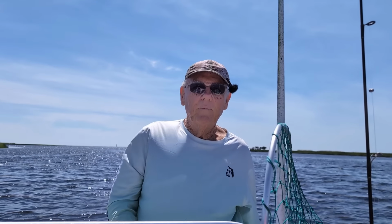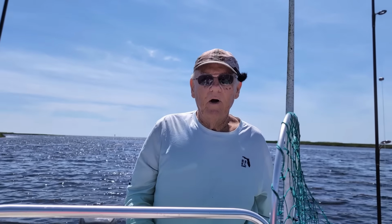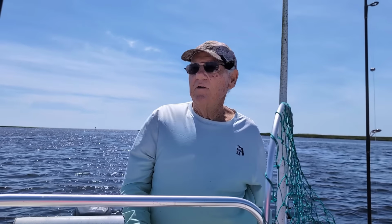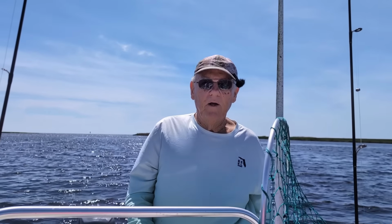Well, we got our traps set, and we'll probably just leave them set overnight and see if there's any crabs around here. Like I said, we've been over here fishing, but we haven't been crabbing here in about a year. And we didn't see any other crab buoys around, so that's not a good sign. So we'll check them in the morning, see if there's any crabs in the area.